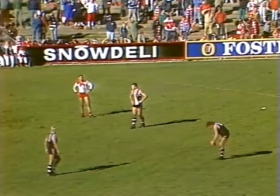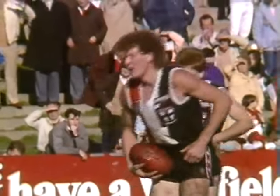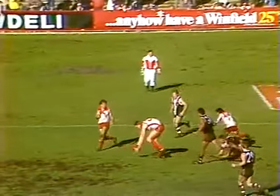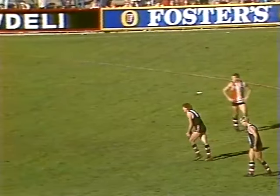But Nixon's got a chance. He's only 25 to 30 metres out directly in front. And he's already kicked one goal. Here it is in replay. Willis picks it up and then just drops it. So that's the 50-metre penalty. Pretty harsh. Nixon punts for goal. Goal umpire just moves across ever so slightly. It's another one to St Kilda, and they're back in front.